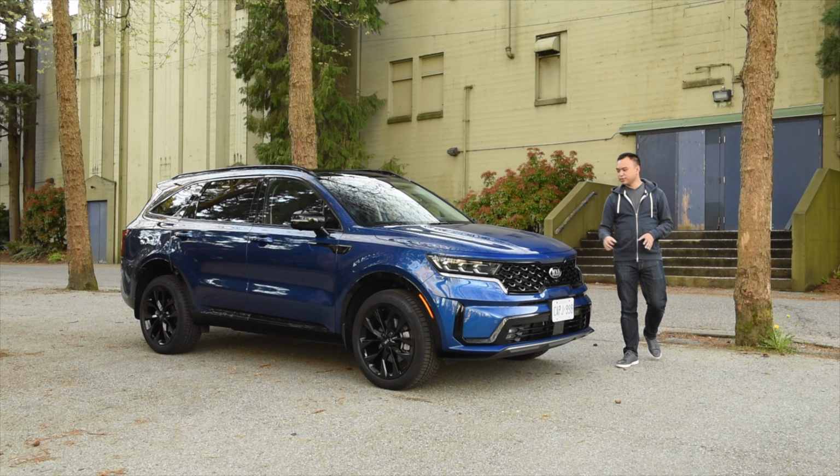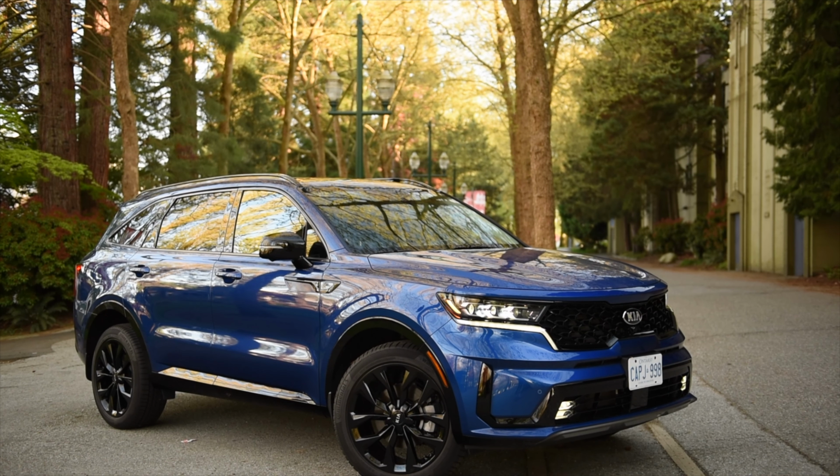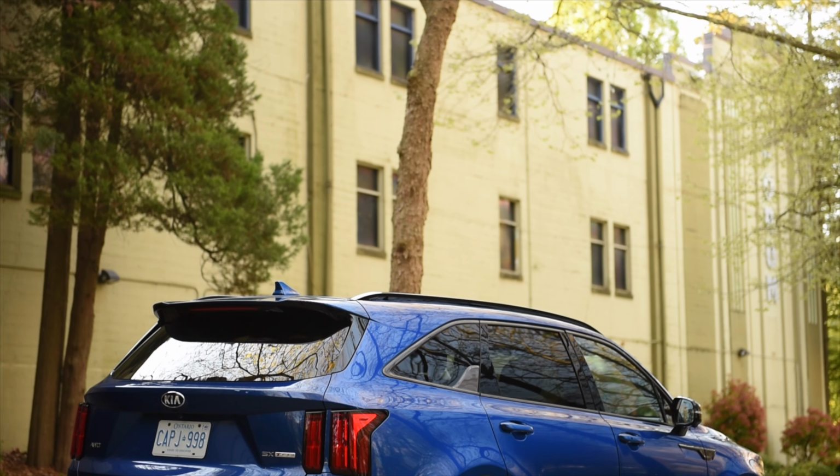Brand spanking new, this is Kia's second largest SUV, the biggest being the Telluride. Some call this the baby Telluride, but it doesn't really look like it. This has definitely its own distinct look, and it's also 8 inches shorter. Another area of difference, this Sorento only carries 7, or this specific one only carries 6.